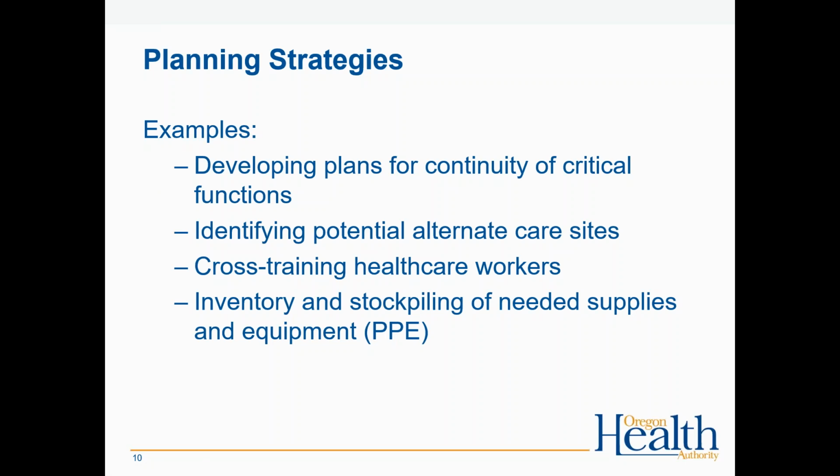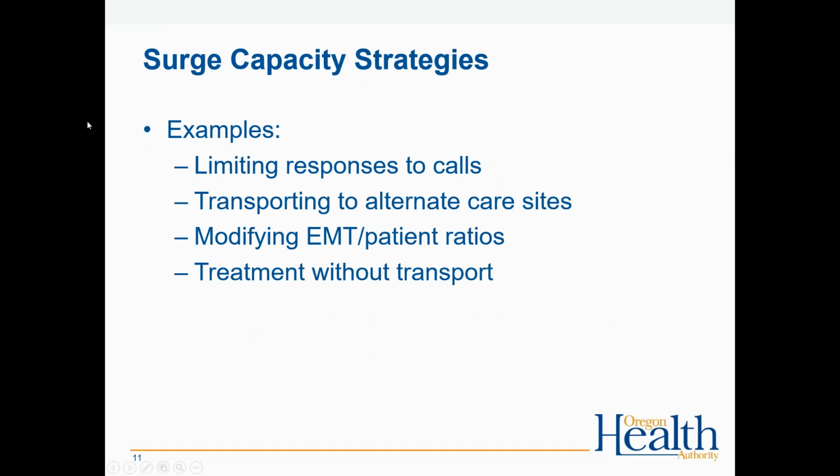So here are a few examples of planning strategies. Developing plans for continuity of critical functions, identifying potential alternate care sites, cross-training healthcare workers, and inventory stockpiling of needed supplies and equipment, such as PPE. Surge strategies would be limiting responses to certain calls, transporting to alternate care sites, modifying EMT to patient ratios, or treatment without transportation.